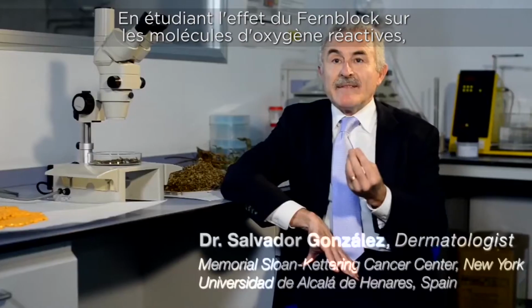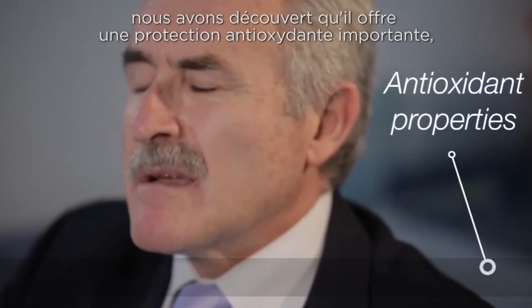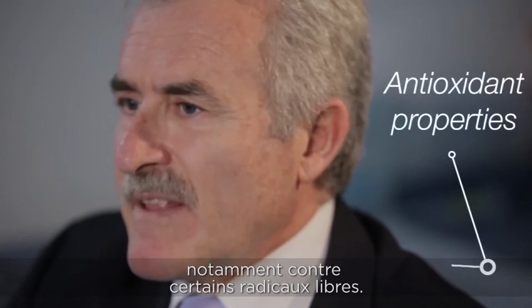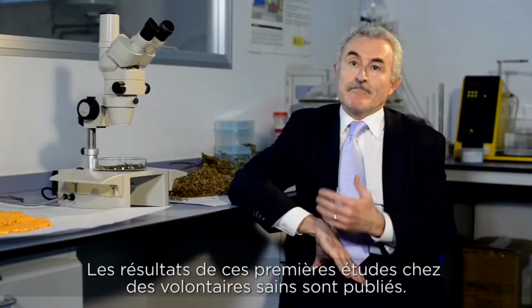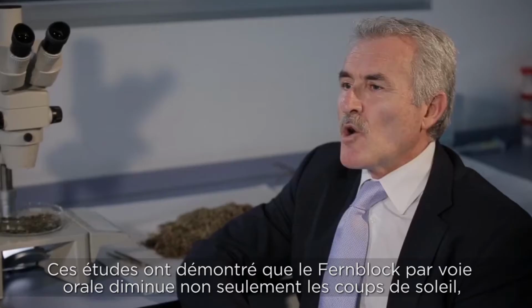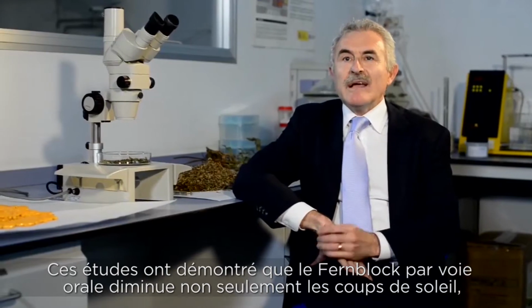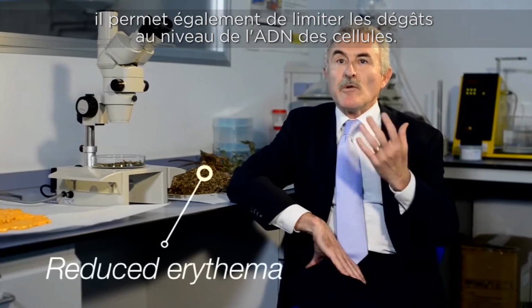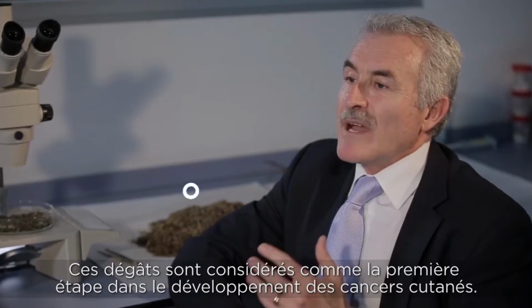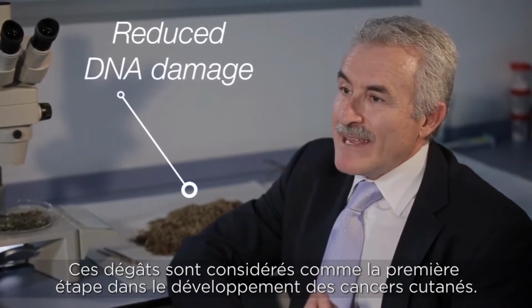We began studying Fernblock's activity against reactive oxygen species and found that it had significant antioxidant properties, which were very specific against certain reactive species. We published the first studies in healthy human volunteers, which demonstrated that not only did oral consumption of Fernblock reduce erythema and redness caused by ultraviolet radiation, but it also reduced damage to cellular DNA, which is of course considered to be the first step towards the possible development of skin cancer.